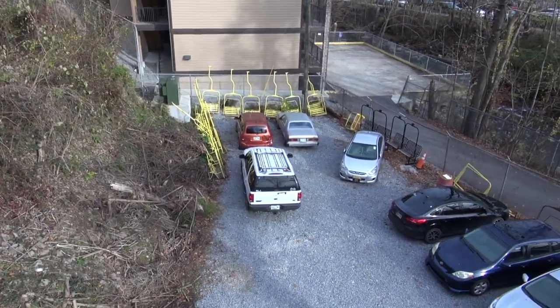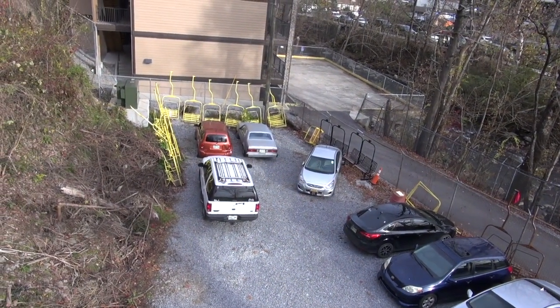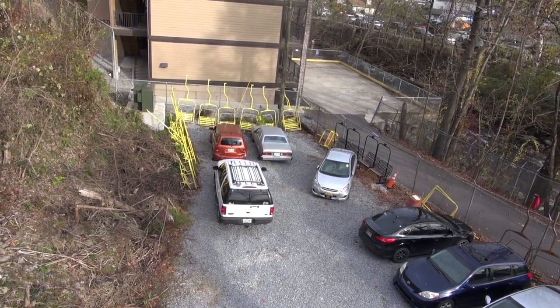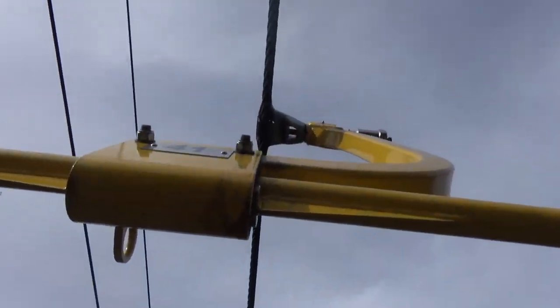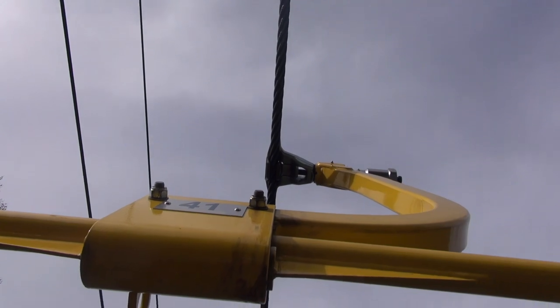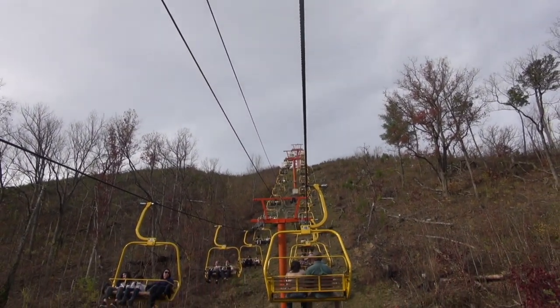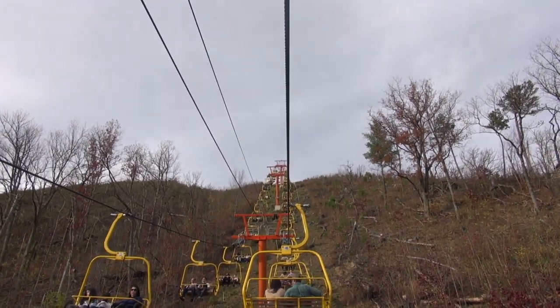Old Skylift cars sitting around. No, those are just like these. I think they haven't been updated yet. I don't know. No, they're different. See, this has got the new cable, the newest stuff. But we're all trusting our life to that cable.